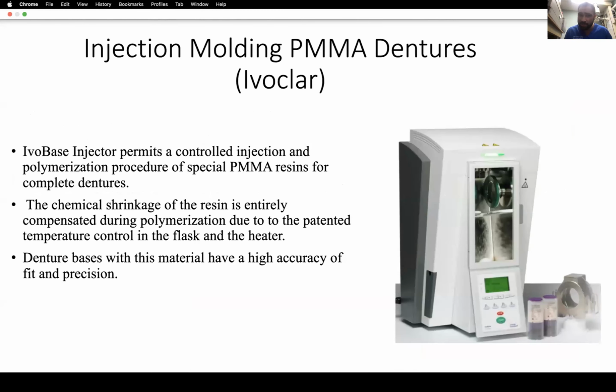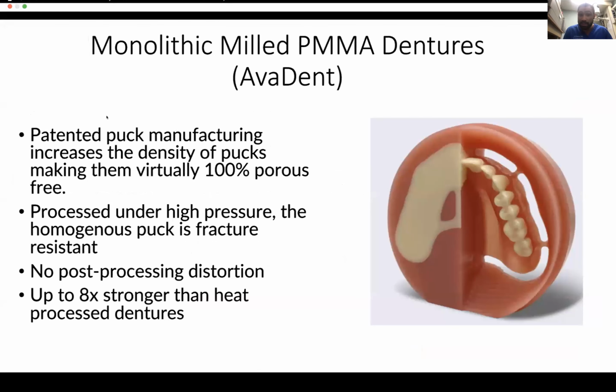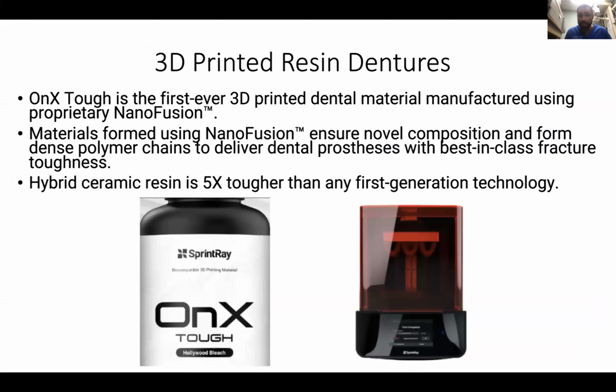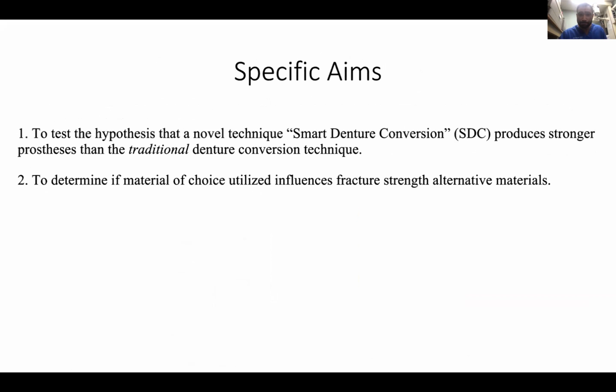When it comes to dentures, there are many materials. Commonly, there are injection molding PMMA dentures. There are monolithic milled PMMA dentures. Avident has a great product. You can even 3D print dentures, and one of the materials for 3D printed dentures in my product, I use the Onyx Tough. So not just the Onyx, but the newest version, Tough. Those are 3 ways that we see dentures nowadays. And of course, there's the traditional heat process dentures, but those 3 are more superior, and I'm sure they're more common out in the field.